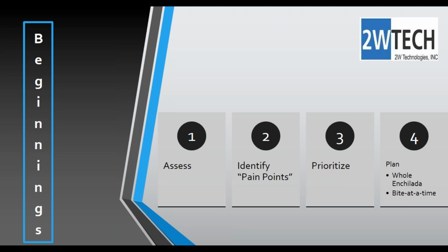And as part of that assessment, we're going to be paying particular attention to identifying what we'll call pain points. In other words, where are those things that we hurt ourselves? It might be late shipments to customers. It might be excessive overtime. It might be excessive inventory, excessive WIP. All of those pain points, if they exist in our organizations, indicate that we may be able to address those by improving our production planning and scheduling processes.